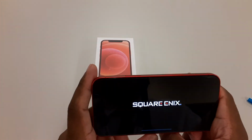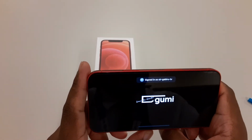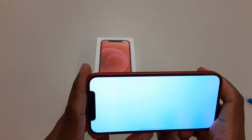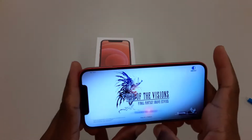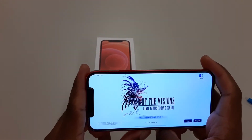Maybe, what else? The processor is obviously going to be the A15 Bionic. They do that every year. RAM might go up. I can't say for the base model. To be honest, having an iPhone 13, 13 Pro, and 13 Pro Max is good enough. The Mini, to me, was a complete waste of time. There was no reason to pay regular phone prices for something microscopic.